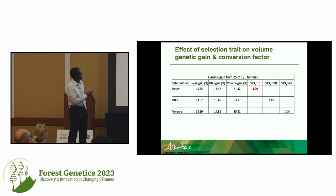And if I were to convert height gain into volume gain, I will have to multiply it by almost 2, okay? So volume gain is twice height gain. And if I select for diameter, I will get genetic gain for diameter, okay? But that one is 13% for height and 33% for volume. And the conversion factor from diameter selection gain to volume gain is 2.15, okay? So I just do the same.